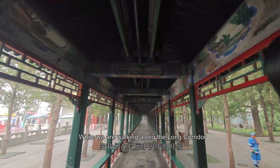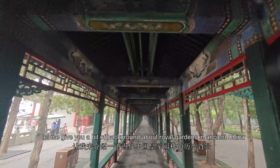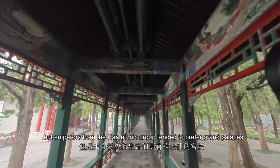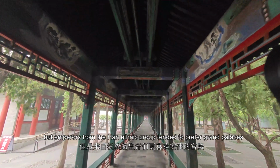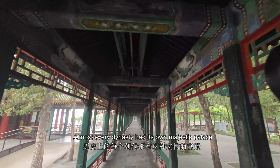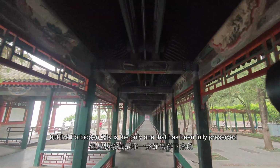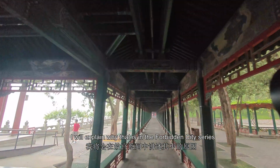While we are walking along the long corridor, let me give you a bit of background about royal gardens in ancient China. Chinese royal gardens have a long history, but emperors from the Han ethnic group tended to prefer grand palaces, like the Forbidden City. Almost every dynasty had its own majestic palace, but the Forbidden City is the only one that has been fully preserved. I will explain why that is in the Forbidden City series.